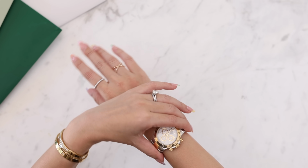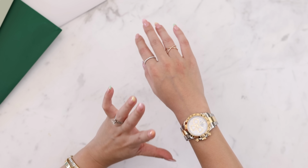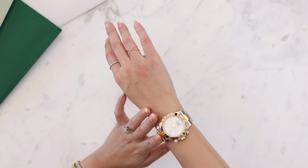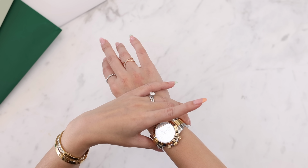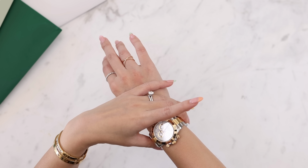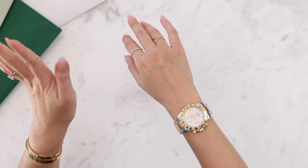So this one, guys, you know we always reveal the price. This one is expensive. It's around 25,000 Australian dollars. The all steel version, how much is that? Off the top of my head, I think it's about 15, but you can check on the website.